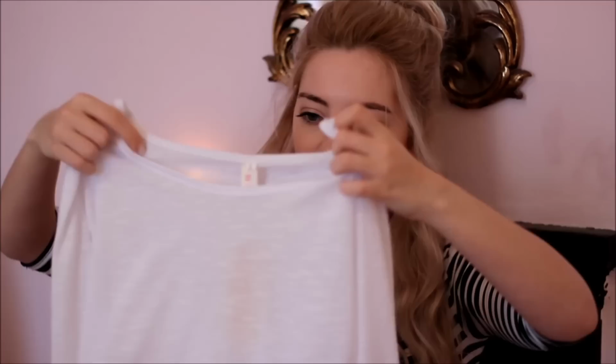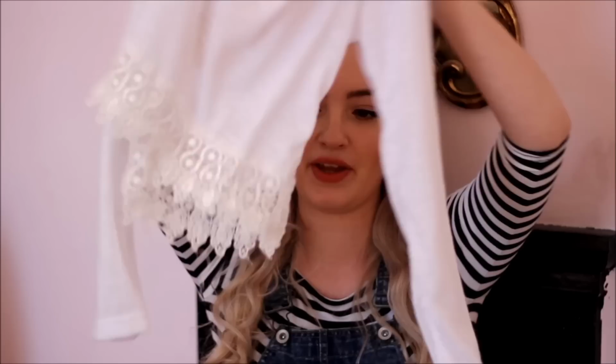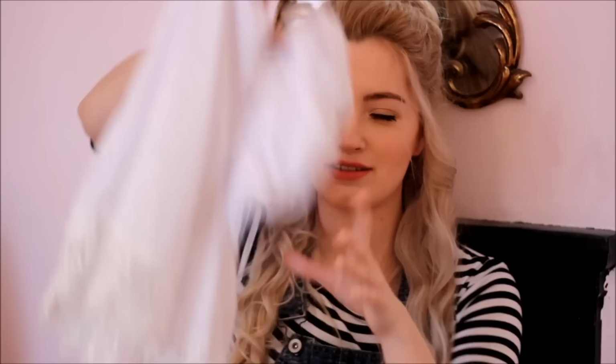This is the first thing I got. It's a white crop top with crochet detailing at the bottom. As I said earlier, they're not particularly well made. Like, this has got loose threads and stuff, but I literally paid, I don't know, like 3 or 4 quid for this, so it's kind of to be expected. But it is a really nice top though, apart from the fraying.